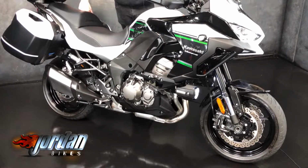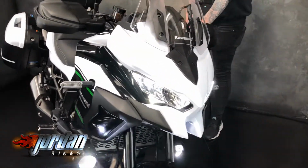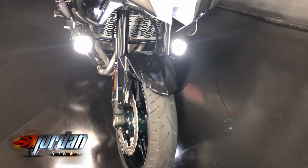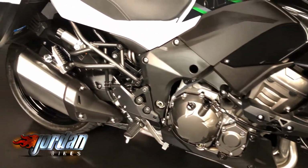So this one is a 2021 on a 21 plate. It's a slightly newer shape, so you get the full LED front lights and a nice digital display. It's only done 1,859 miles from new. You get ABS, traction, you also get cruise control on these now. This one's fitted with the TomTom sat nav.